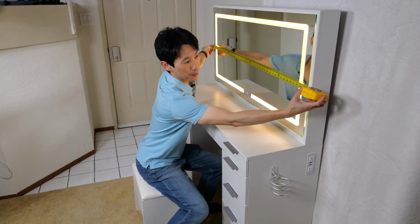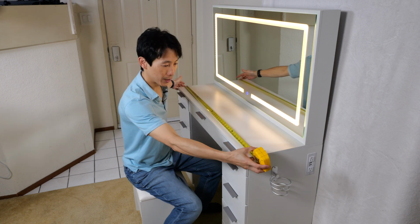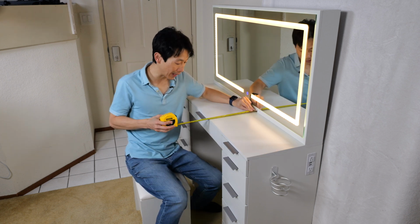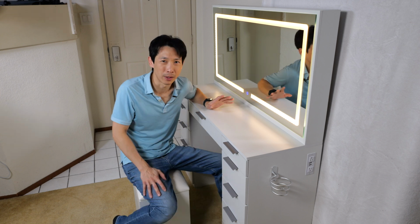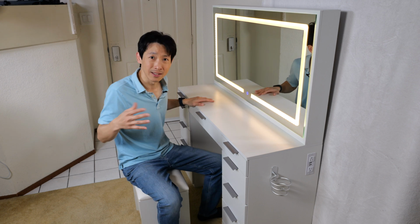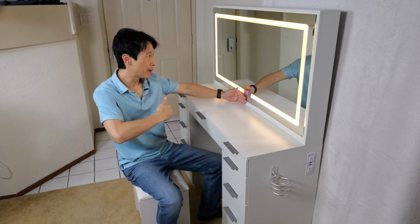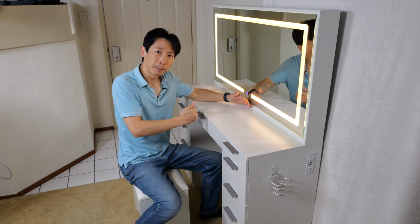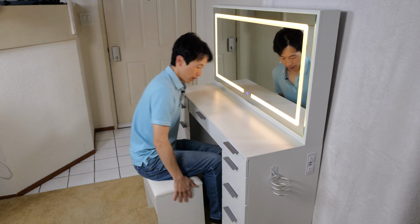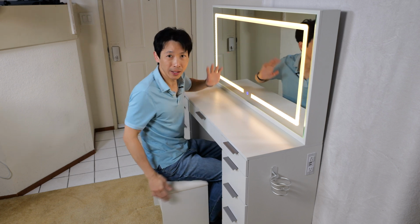The mirror itself is about 45 inches wide by 22.5 inches tall. The desk is 46 inches wide, and the usable area in the front is about 11.75 inches deep. My girlfriend actually doesn't really want something like this, but when I brought it in, she's like, wow. Instead of standing in front of your sink, which is usually about this deep, you have to lean forward to look at your face. But because this is much shallower and it includes a stool, you can sit really close and look really closely at your face and do your thing with your makeup.